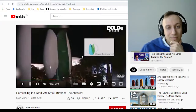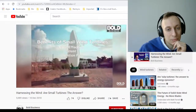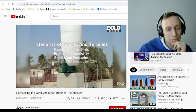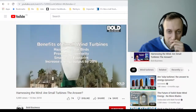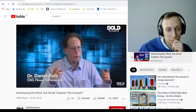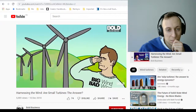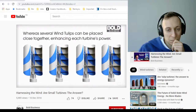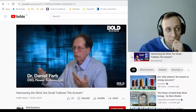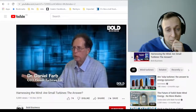Flower Turbines has developed a bold idea on how to solve these issues in an urban setting. These small wind turbines are cost-effective, silent, vibration-free, and long-lasting. They are hazard-free for birds, have proximity superiority, small land footprint, and can even increase energy output by as much as 20% when placed close together. The bold idea is that we can take the small wind turbine market and turn it into a mass production market like Henry Ford did for the automobile. Unlike wind farms, where a lot of space is needed, wind tulips can spin close to each other. They can also be installed on roofs of homes and buildings. We can turn so many buildings across the world into producers of clean energy and make a very serious dent in the amount of dirty energy that's produced in this world.